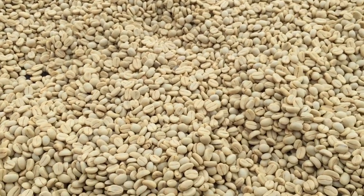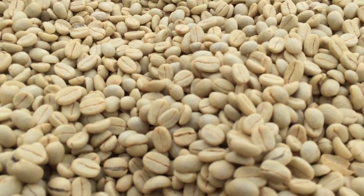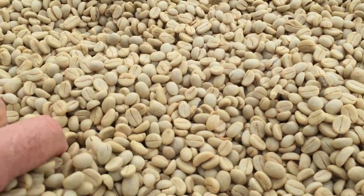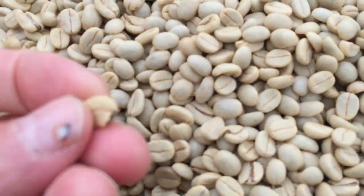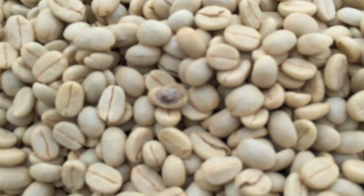A1 parchment. Very nice color. Very few defects. And this is still very wet. It's not going to have a lot of smell, but it's got a clean smell. You know, you don't get a lot of fruity notes in it. And really, some of these things can come out in the dry mill. You still see. So, focus.